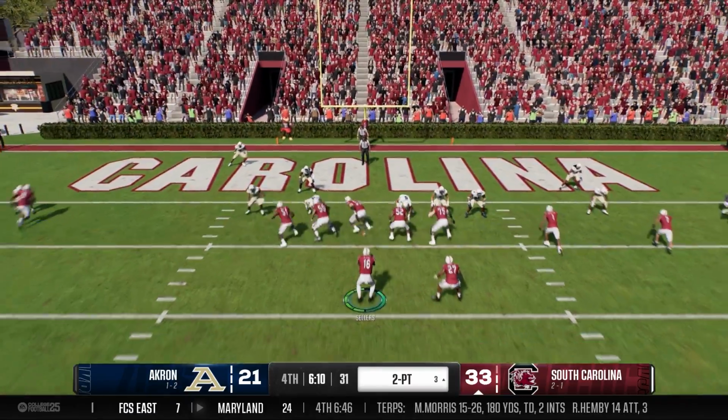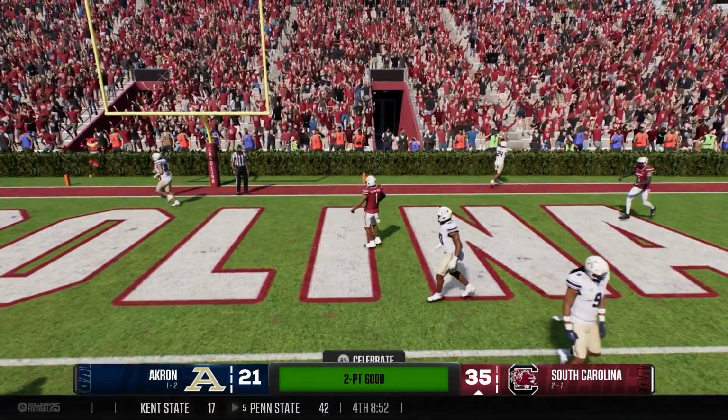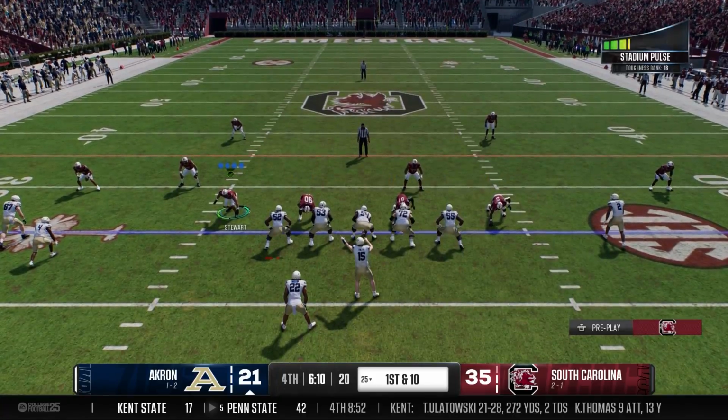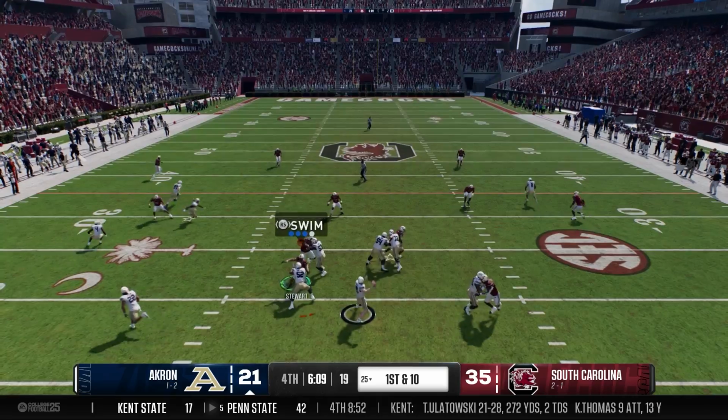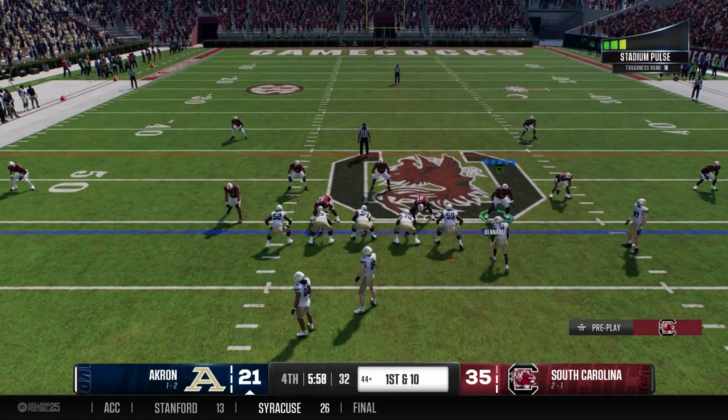And now the Gamecocks will go for 2, try to make it a 14-point game, and they do. Finds Huggins Bruce wide open. It's 35-21. Kind of settling out in front now, but you still got 6 minutes to go. And yeah, don't forget what happened last week.